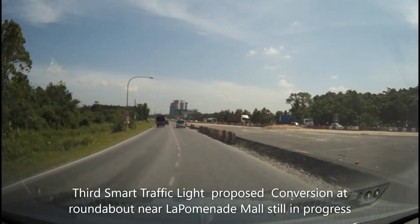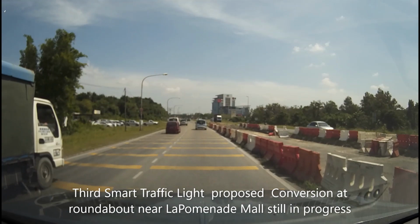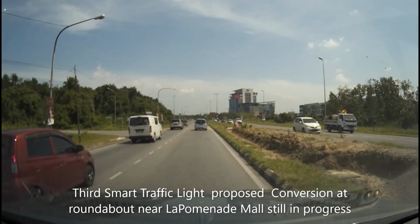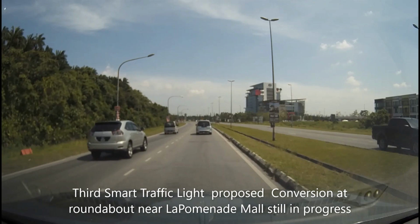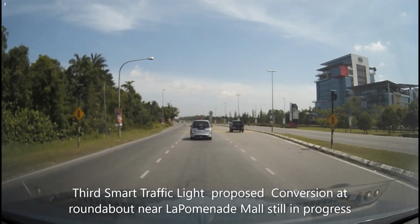There you can see the La Promenade Mall just ahead, and the ART will be right at the middle there in the future when it runs in one or two years' time. There on your right is La Promenade Mall. It's a little shopping complex in Kuching.